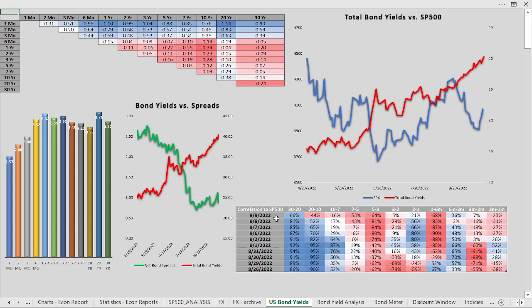More interesting than that, though, the correlations which we saw for quite a long time between the S&P 500 and, for example, the 30-20 bond spread. We have a 3.47 yield on the 30-year bond. We have a 3.71 yield on the 20-year bond. That did have a very strong correlation. I'll show you what I mean here.